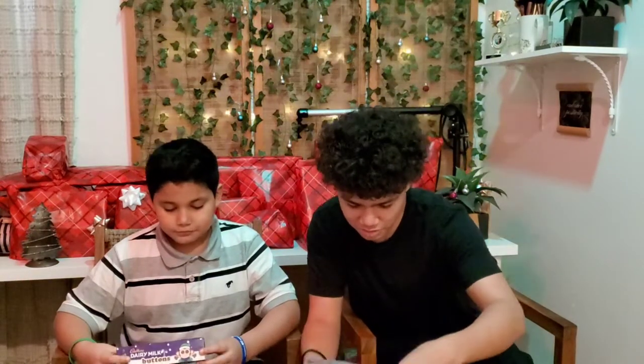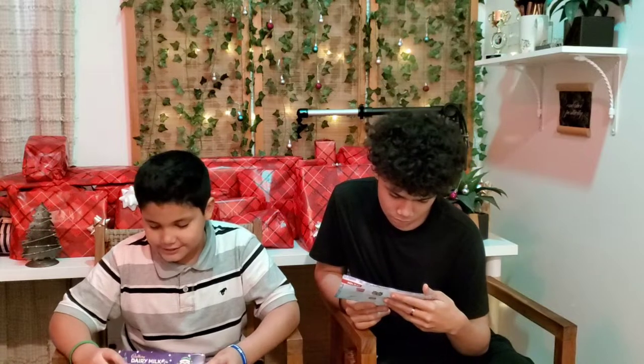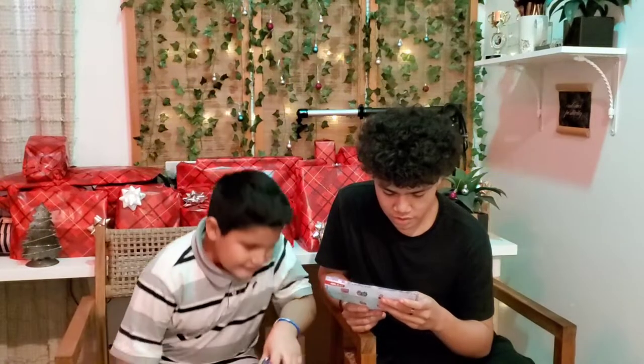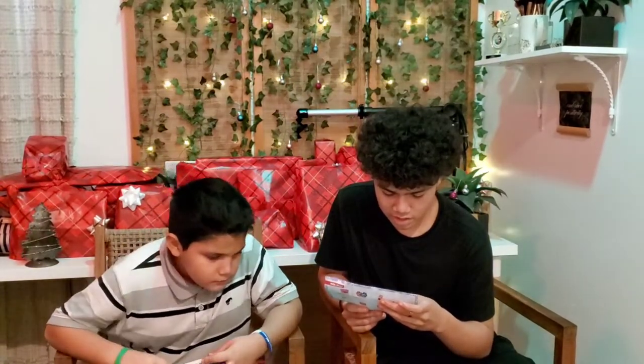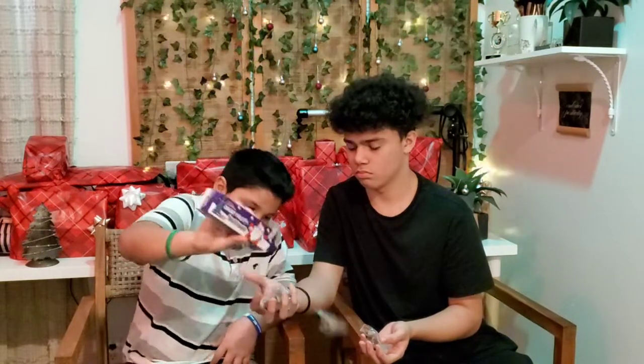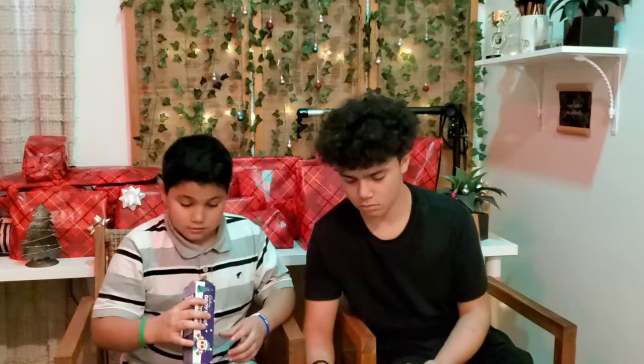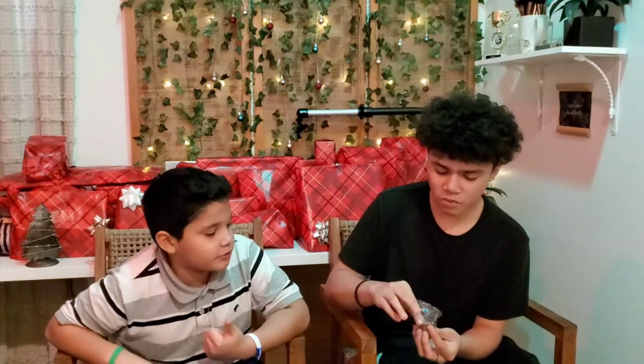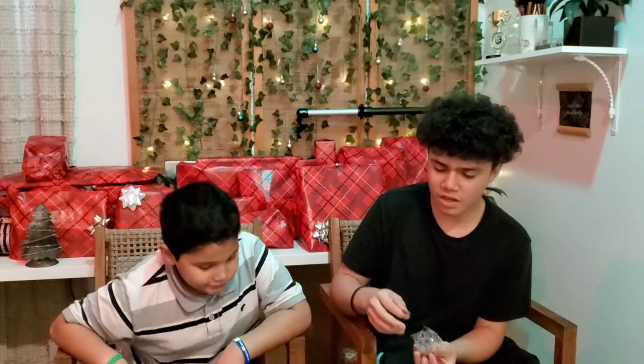Oh, okay, let me just find that real quick. I got Dairy Milk buttons. Cadbury buttons. What would the holidays be without some delicious bite-sized pieces of famous Cadbury chocolate? This treat is simply irresistible and cute as a button. There's like several of them. One, two, three. Solid. Thumbs up, 10 out of 10. But eating it, not just one, but more than one, it's better.